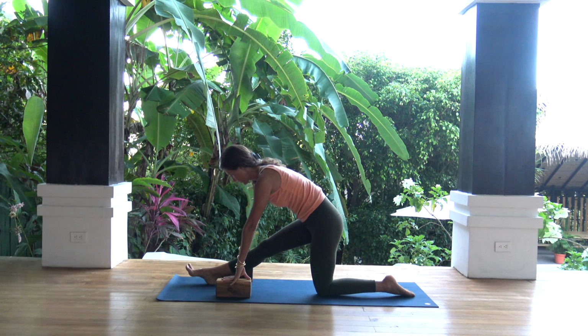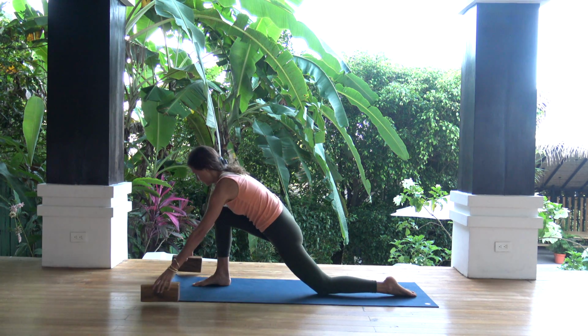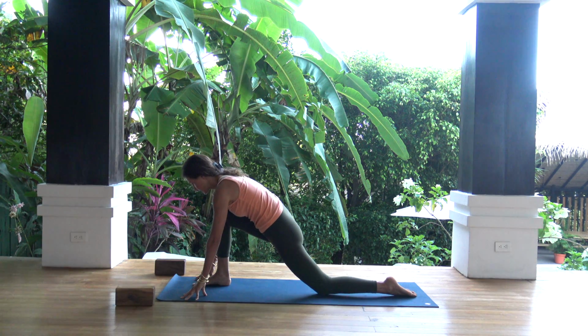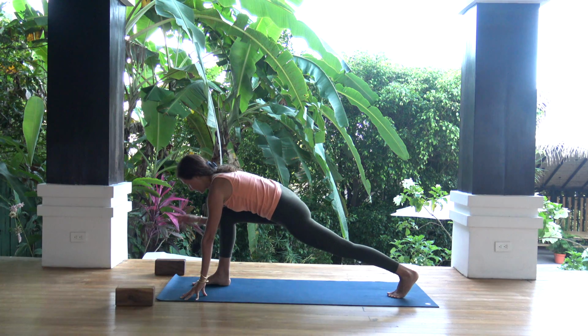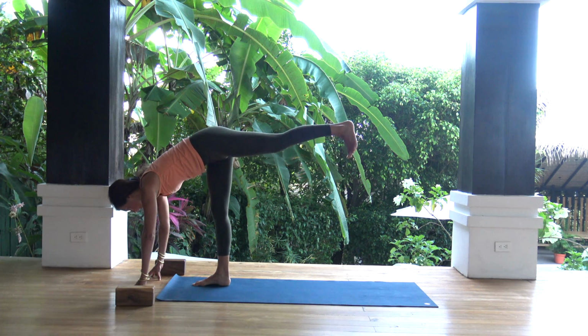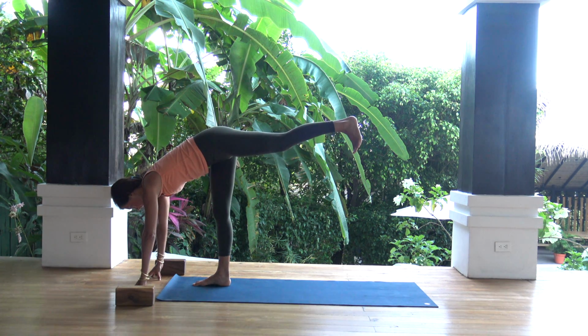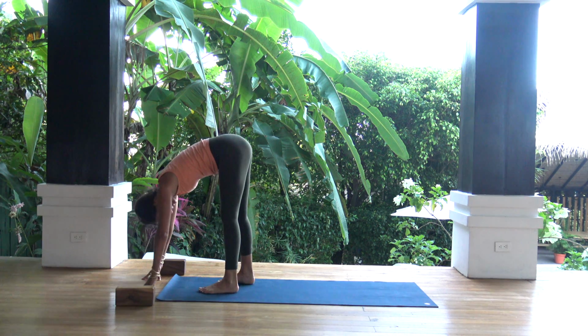Now re-bend your right knee, shift forward. Blocks aside. Hands down, you're gonna tuck your left toes underneath, power up your back leg. Your gaze is just gonna be slightly in front of you on the floor. We're gonna step into the right foot, inhale, left leg lifts, hips squared, long spine. And then as you exhale, slowly lower the left leg beside the right, forward fold.